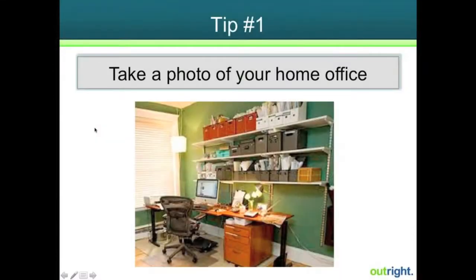So tip number one is take a photo of your home office. And we're actually going to do a quick poll on home offices before we dig into specifically the tip.